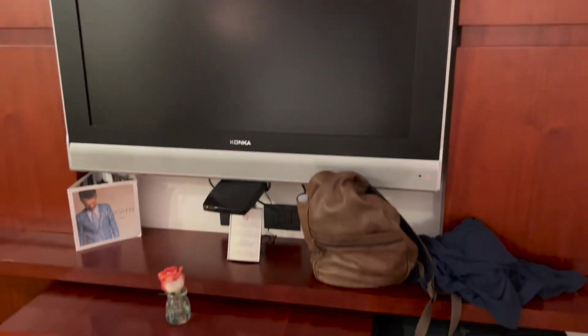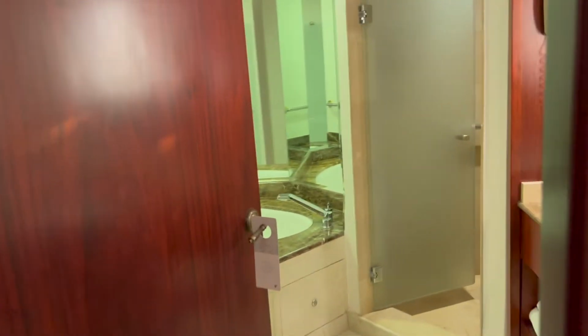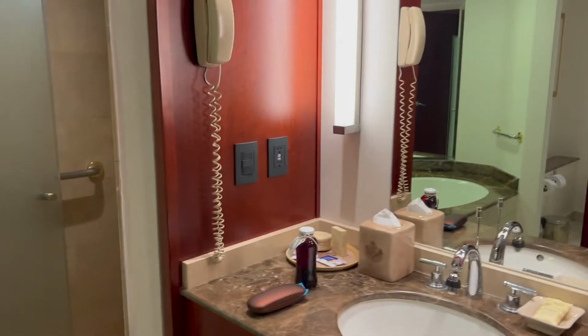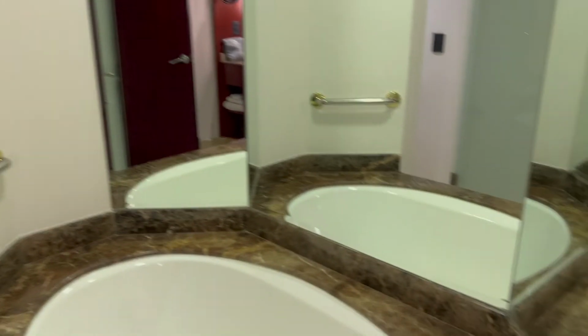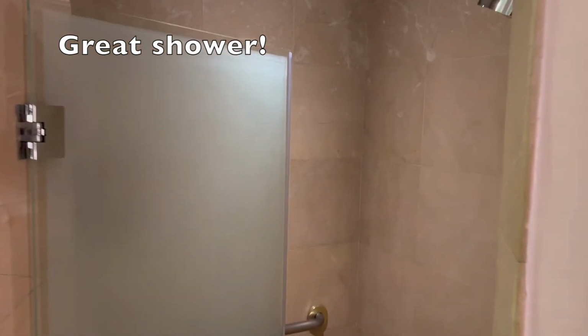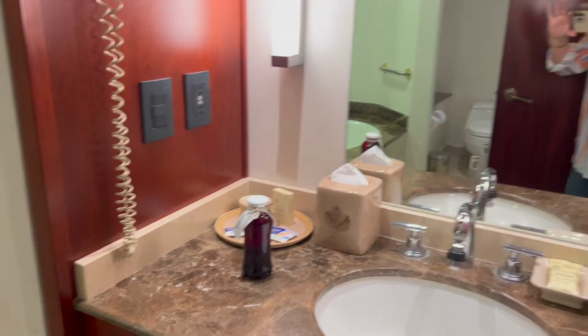A large TV, flower, and a dresser. Then go back over here to the bathroom. It's a large bathroom. Single sink. Wow, big mirrors around the bathtub. And this is the shower, which we have not used. We just got here. So we'll see how that is.